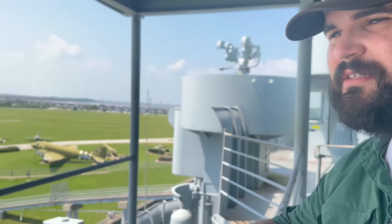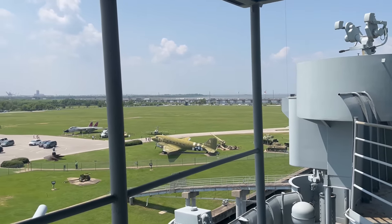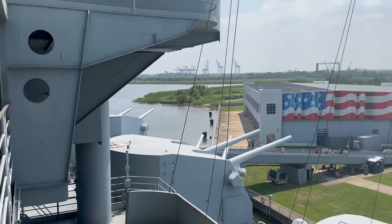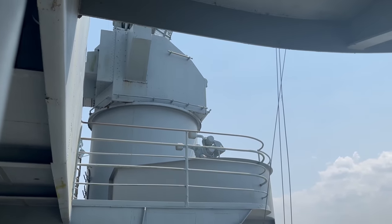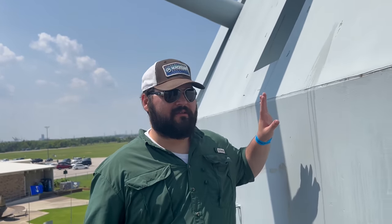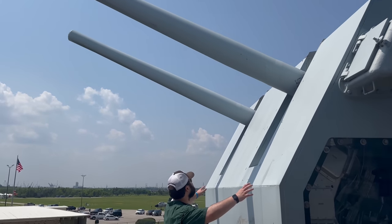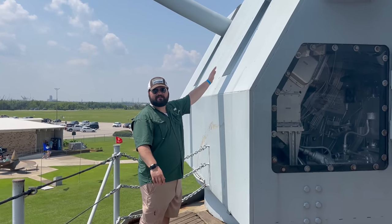And then we've been to the Wisconsin before, which is an Iowa class, and those things are massive compared to this thing. Because this is a big ship, don't get me wrong. The Iowas are just huge. A lot more roomy too, a lot more comfortable to be stationed on. So again, talking about the game scale, these things are destroyer guns in game. These things are huge in real life. Look at that. It's several me's.